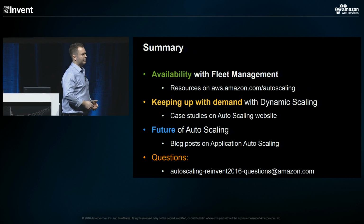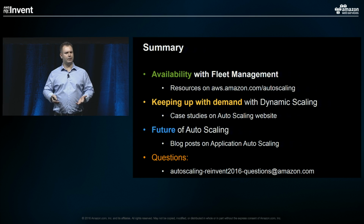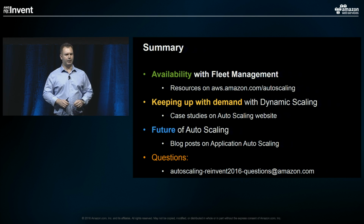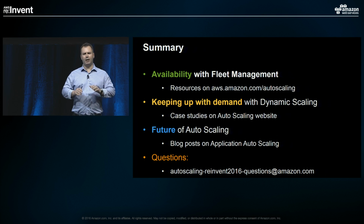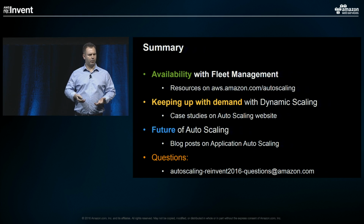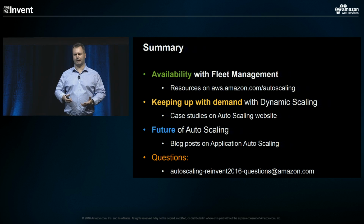So we've covered a lot of ground today. Firstly, we talked about how you can easily increase the availability of your application using auto-scaling's fleet management capabilities, right? Just a few clicks. Even if you're not interested in scaling, fleet management may be for you. If you think it is and you'd like to learn a little bit more, you can go to our auto-scaling website. There are a number of white papers and other resources there that can help you get started with this.